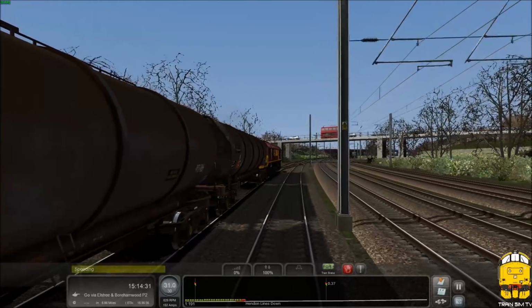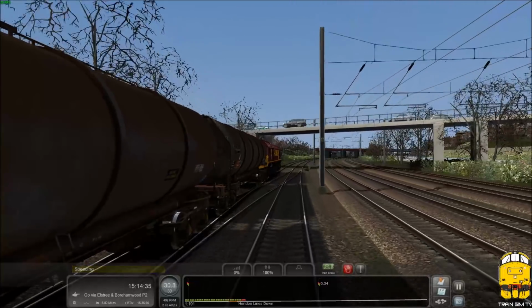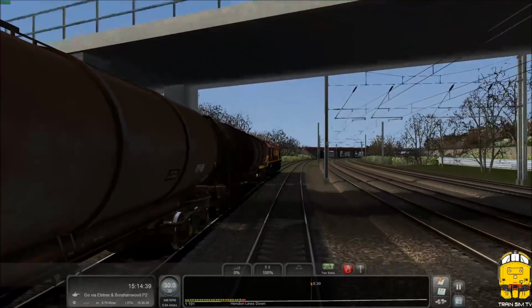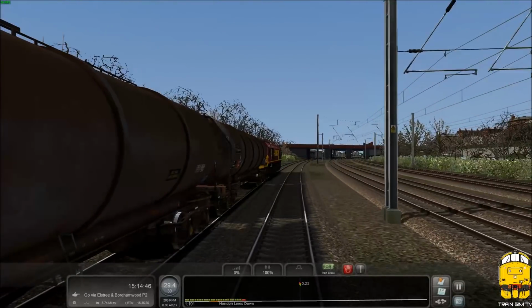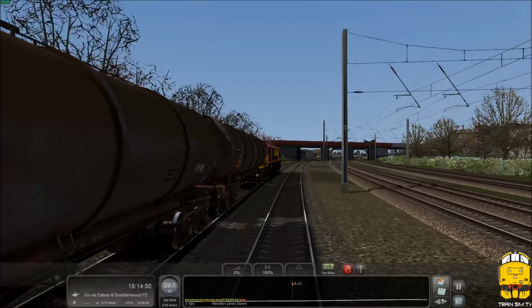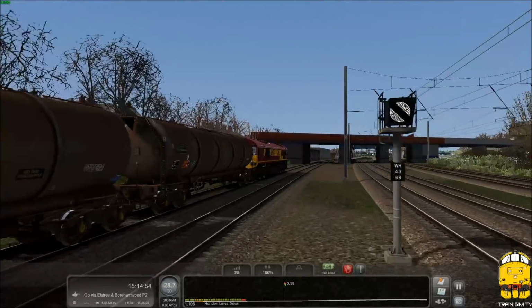They sound decent enough though. I'm happy with that. I'm not too convinced with the track joints as you're travelling over points and stuff though. They sound maybe a little bit too loud, a bit clunky. I don't mind the sense of motion noise though.